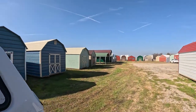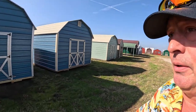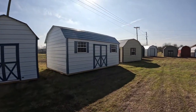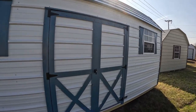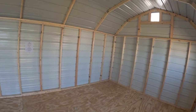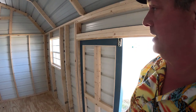So I've spent the last week or so searching, researching, and I've looked at a lot of different buildings. Barn style, gable roof. And I'm out looking at buildings today. Originally, I thought that a barn-shaped structure would be the best, because, well, here, let's open it up and look inside. So in a barn-shaped structure, you get the ceiling, but I really don't want to stack stuff that high.